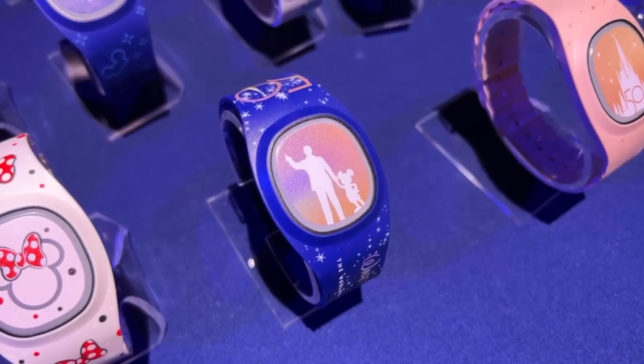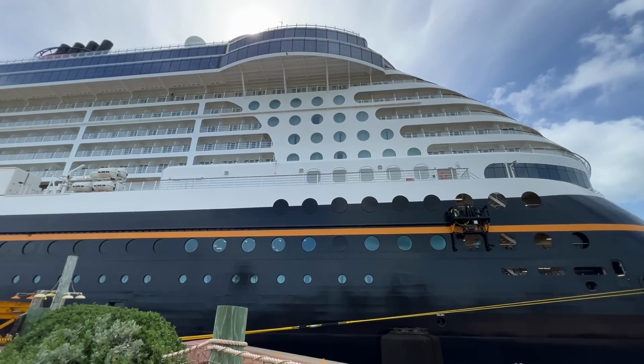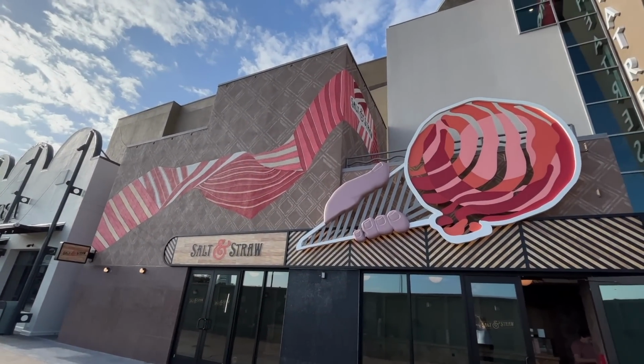MagicBand Plus is launching very soon. More entertainment is returning. Possible cruise policy updates are happening. And we've got spray-on ice cream flavoring.